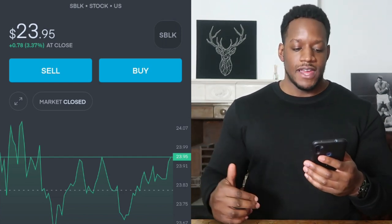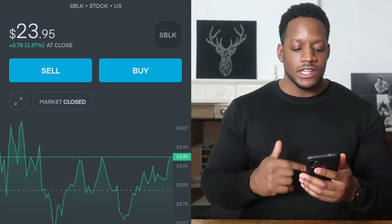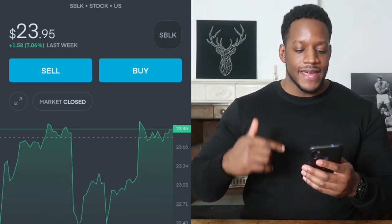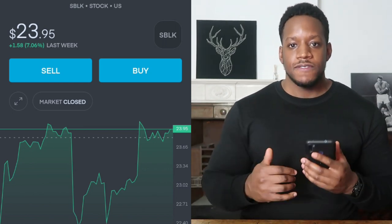Now check this, on reflection over the last couple of days, this one's been pretty much trading sideways in the region of that $23-$24 mark. But if we zoom out, look at the bigger picture, this one is hitting an area of resistance around that 24, the mid 24s, okay? This is that previous 52 week high.